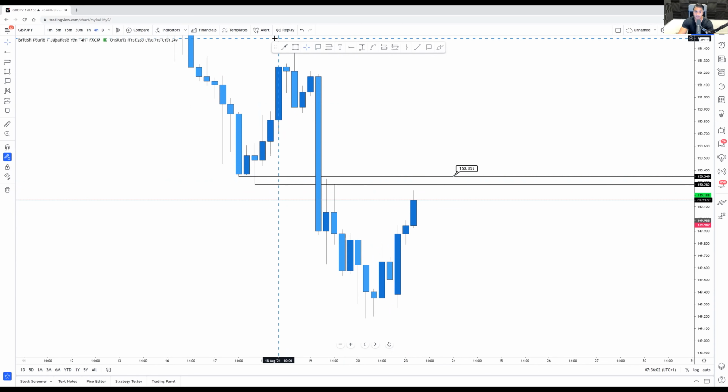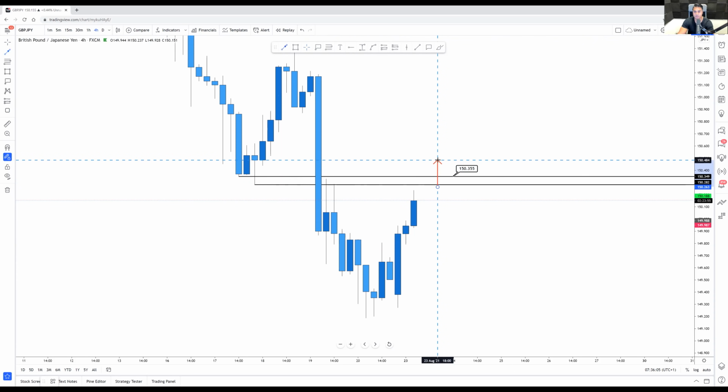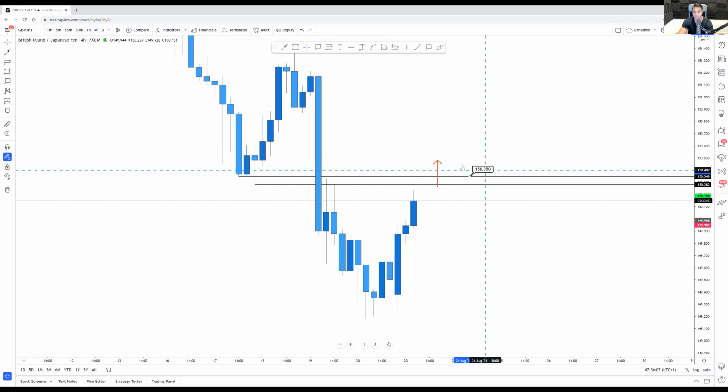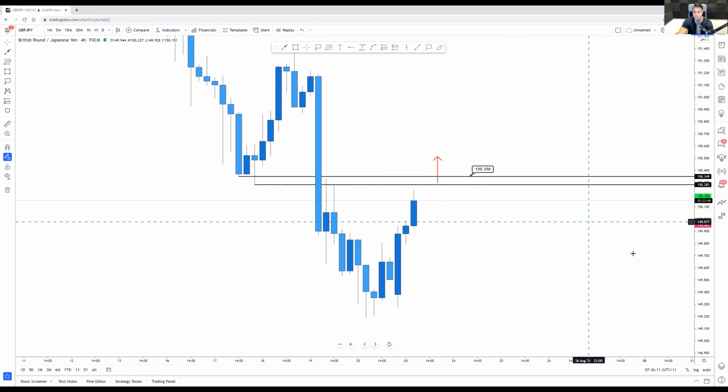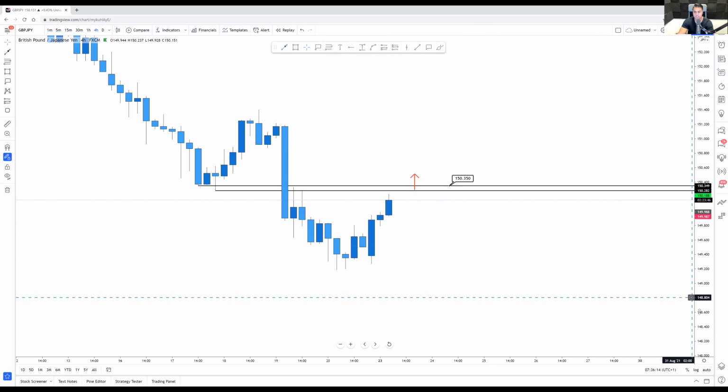And I think that this will be the last point of contact before the market either does one of two things. Continues to show signs of pound strength breaking through this, or potentially yen weakness, or we're going to see a reaction from this level, which will be the wick rejection depletion, and then we'll see a continuation of this trend to the downside.